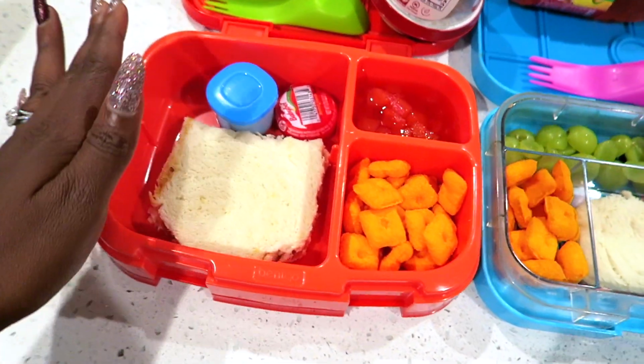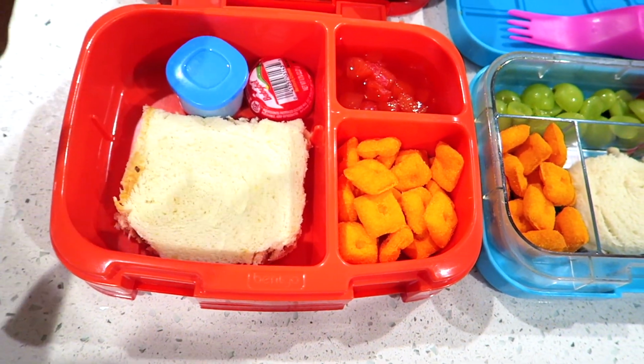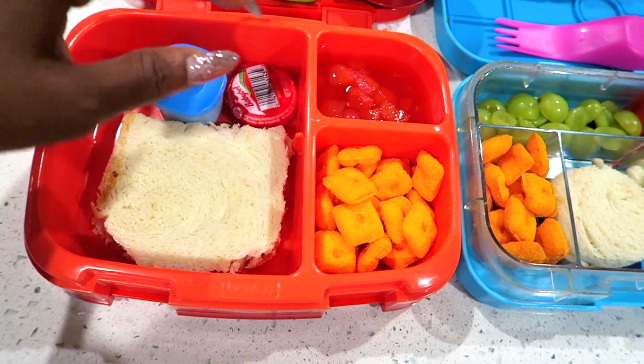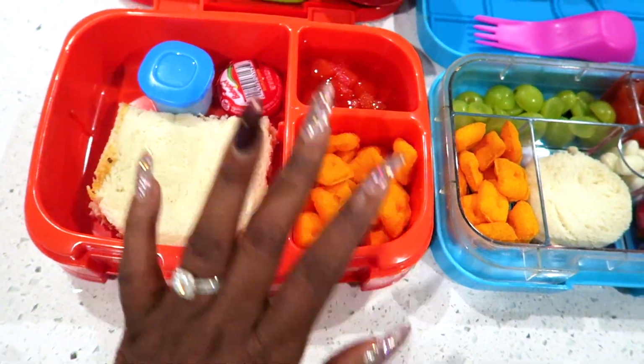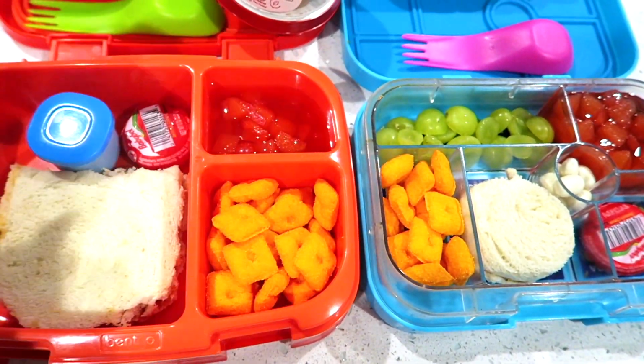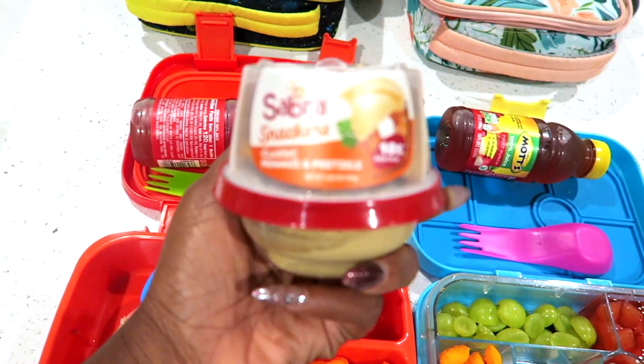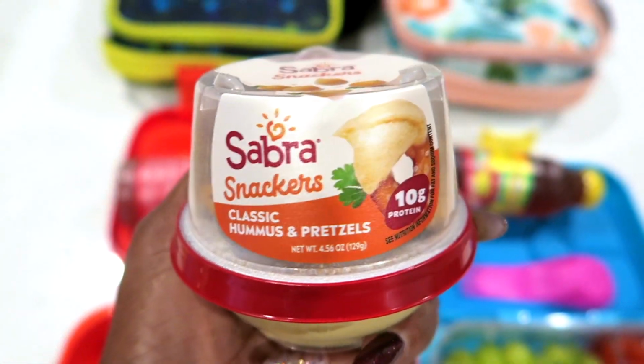And then Jackson's having the same thing. His raisins are in this container, his Baby Bel, the puffs, and his fruit. I don't know why it seemed like she has more than he does, but it's the same pack, I promise you. And then for something extra, he's taking the Focus, whatever this is.